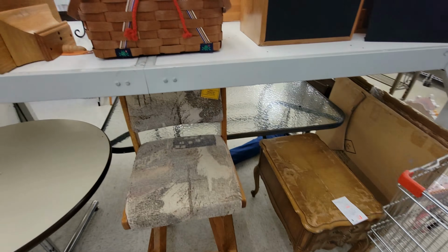Alright, this is really pretty here with the birds on it. $2.50. That is very pretty. Let's see here.